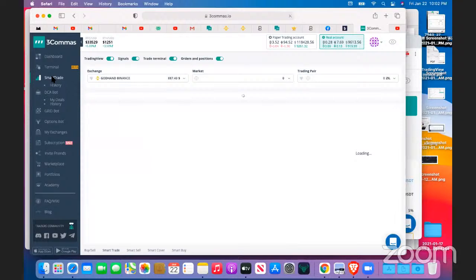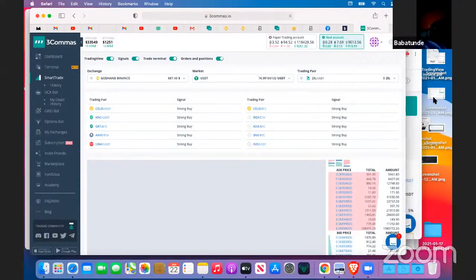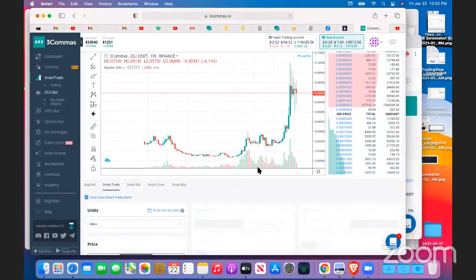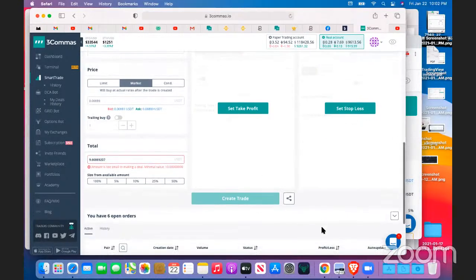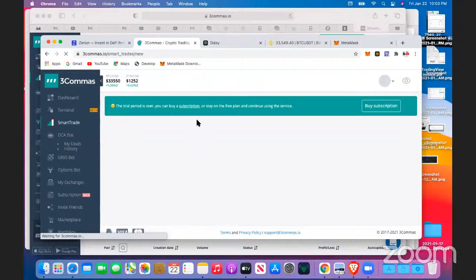I bought BTC, right? And then BTC is going up, and I want to sell it when it goes up. I can use smart trade for that. Just use smart trade. If you click on smart trade, you are going to see it below here. Let me use this free account for that. This is smart trade.